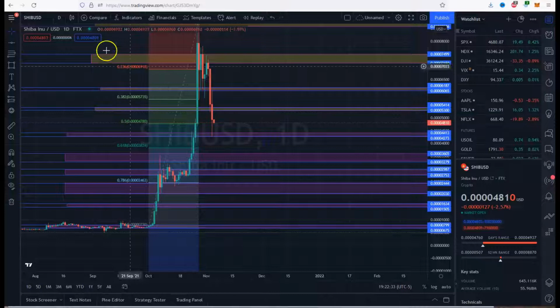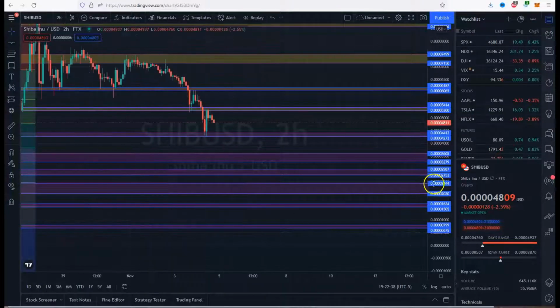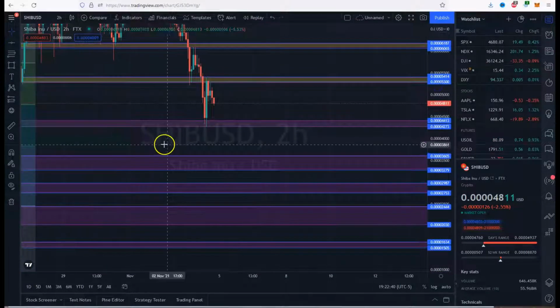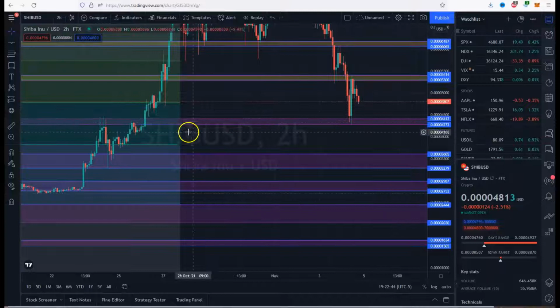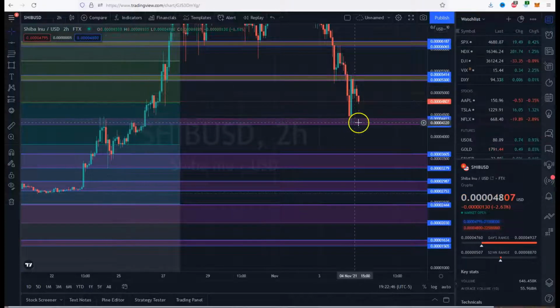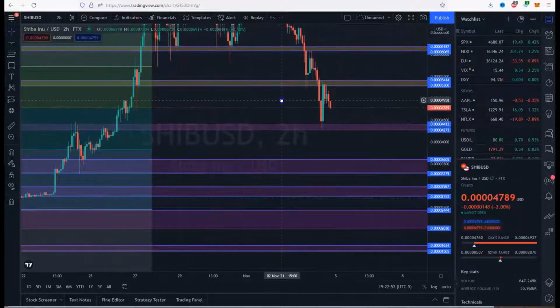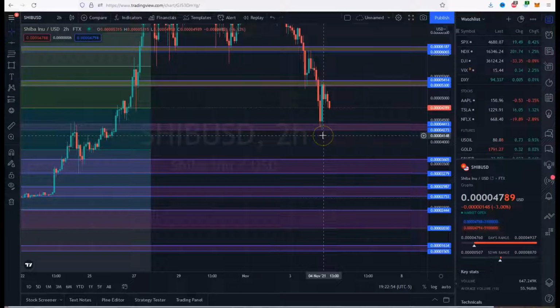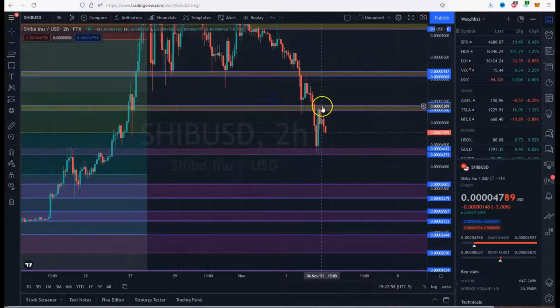So anyway, if we go into the 2 hour here, you can see that this area did get a great reaction, and that's the area between the 50 and the 61.8% retracement. And once you get that big of a retracement back down, it's not crazy to think that a bounce like that will happen. I'm not saying this is an easy trade to take.